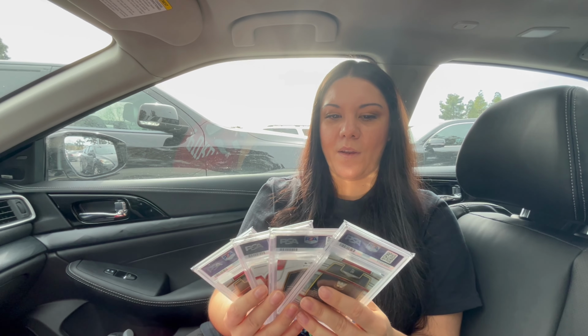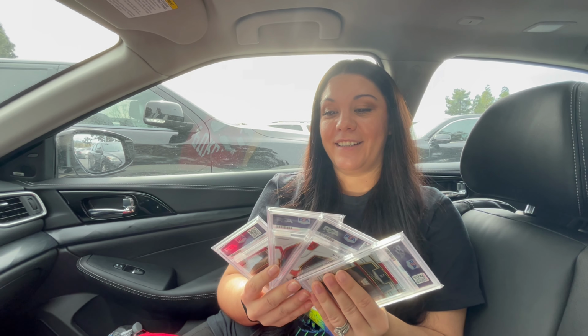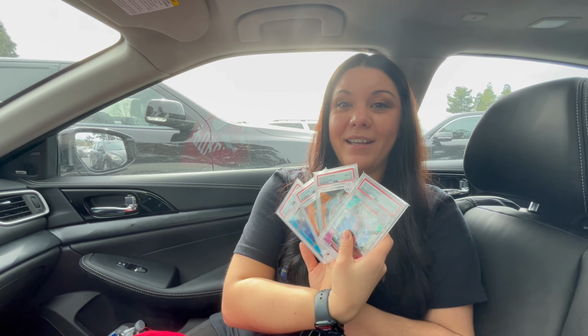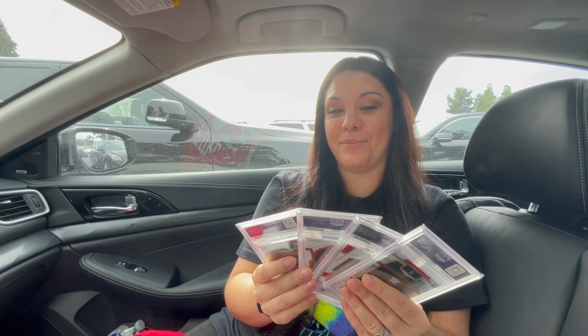I like these. Okay, so what I learned at this show is that obviously you should and you must, unless you don't care, buy the PSA 10s. Yeah. Just better in general value-wise, because that means they're the greatest. So fun. These are fun.